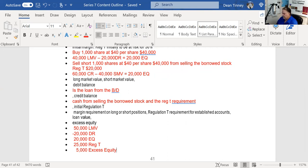Tell you what I'm going to do. I'm going to make a special memorandum to your account that on today you had $5,000 more than you need. The SMA is a holding tank for that excess equity. For test purposes, you could think of excess equity and SMA as the same thing. They're not really, but I don't think that would cause you any problem.